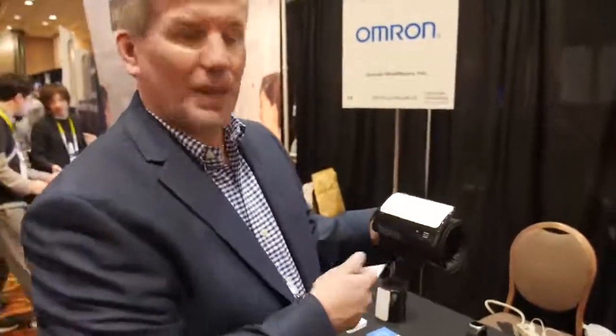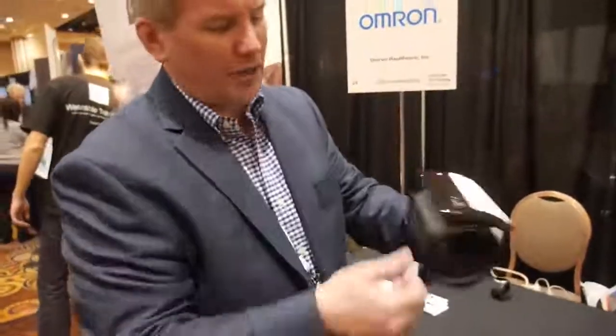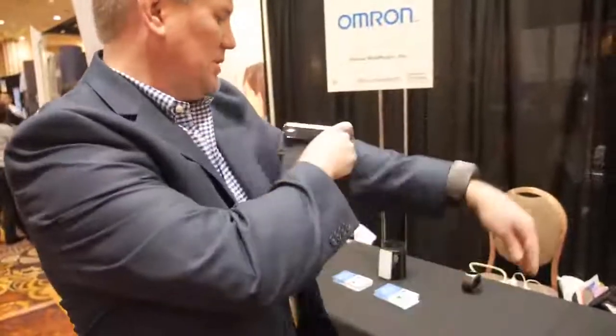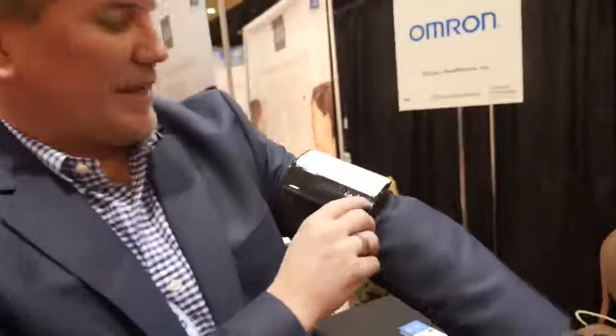So how do you use it? Instead of going to the doctor's office and trying to put it on your wrist or on your arm, all you have to do is open it up and wrap it around your upper arm. You don't even need to take off your jacket? Well, it depends on how thin the jacket is, actually. Okay. But then all you do is press start. A couple seconds later, it starts taking your blood pressure. That's awesome. In as short as 30 seconds.